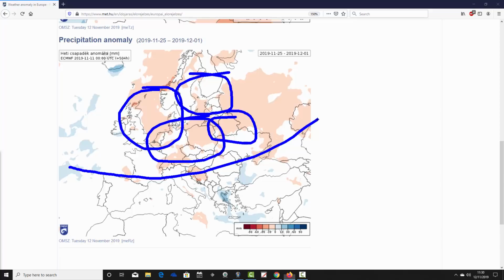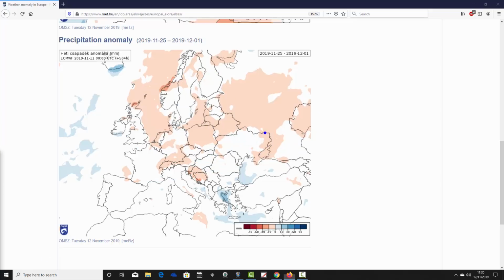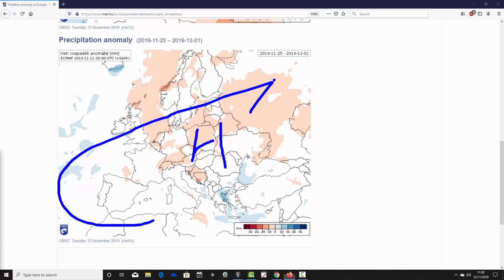So it looks like it will be dominated by high pressure across northern Europe, which you wouldn't think would be overly warm at the end of November. But of course, wind direction is key to this. The high pressure could be sitting somewhere around there, which would presumably allow winds to come in from the southwest.